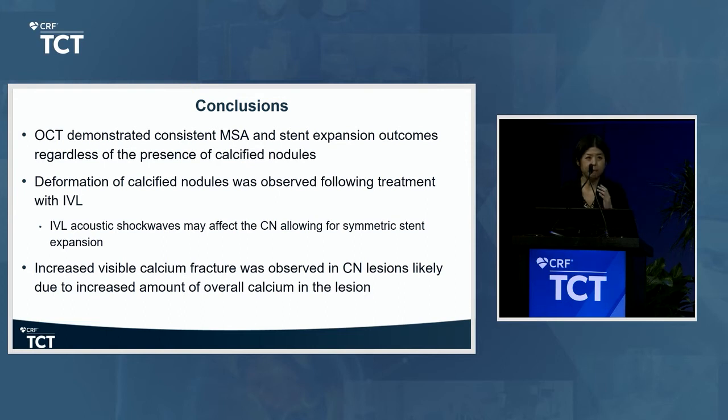But based on the baseline data, I see the calcified nodule structure is slightly different compared to the other cohort. It seems to be making it more homogeneous and reprotruding the calcified nodule, and it looks like it changes the structure. That's what we see in the CAD cohort. And finally, we see more calcium fracture in the CAD cohort in the calcified nodule, but that's just because of more calcium. Thank you.